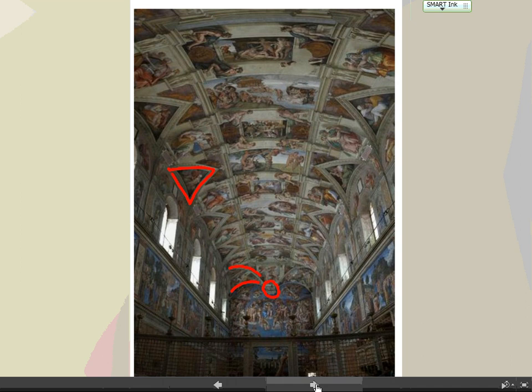Now you can see, because in that one, it almost looks like there's another person there, and it's actually just the shadow that he was trying to portray. Truly magnificent. I'm very happy that they did it.